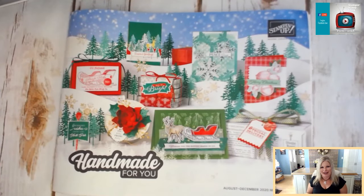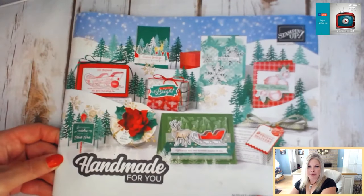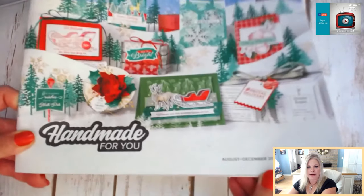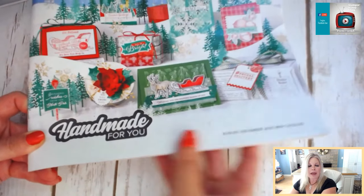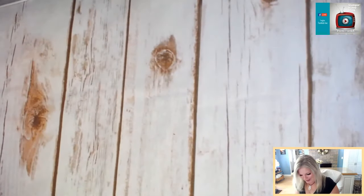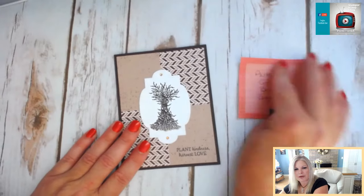All right, so let's have some fun checking out some more of these awesome fall ideas. These are all from the new Stampin' Up August to December 2020 mini catalog. There you go. You can see the name now. But we just like to call it the holiday mini catalog because it'll always be the holiday mini catalog to us. Okay, so this is continuing on with Autumn Goodness stamps.